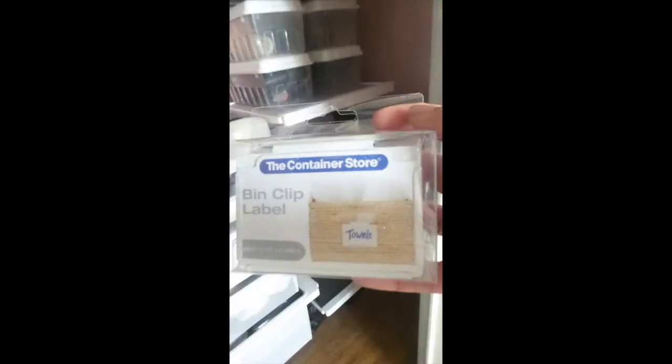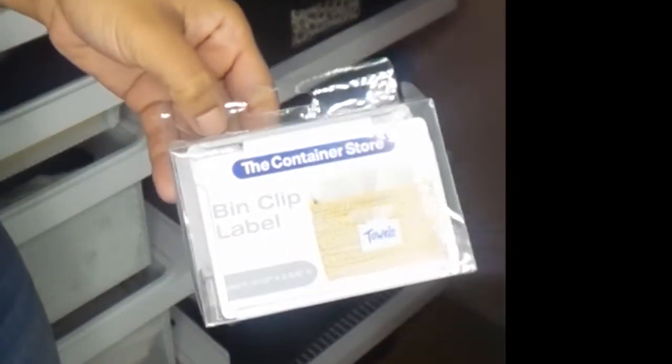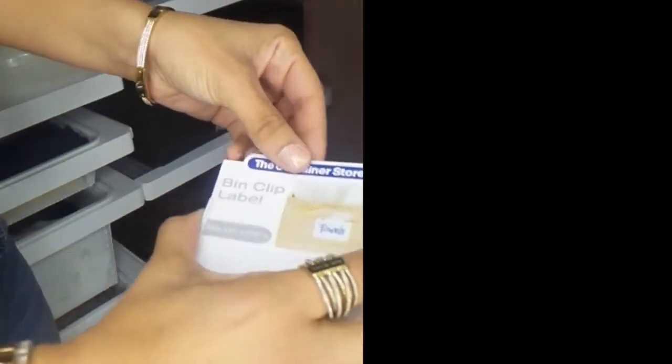So my next tip is to label everything. I found these particular labels. They're for bins and pull-outs at the Container Store. And they work great because you can actually label your bins, your pull-outs, your drawers, so you never forget what's inside. What I find is once people start forgetting where the items are located, they start throwing things everywhere, and that's where the chaos starts.